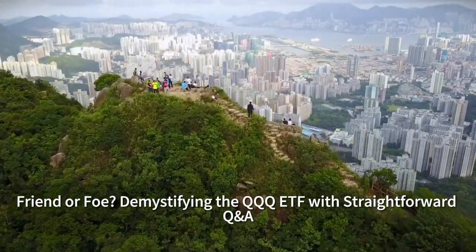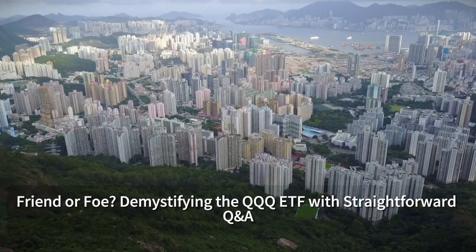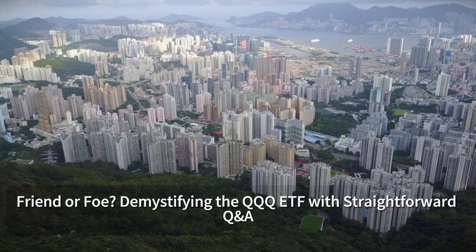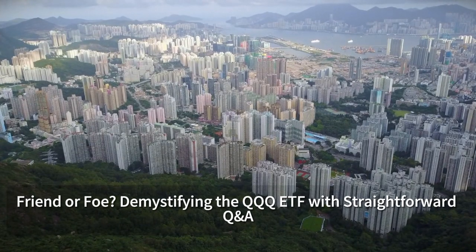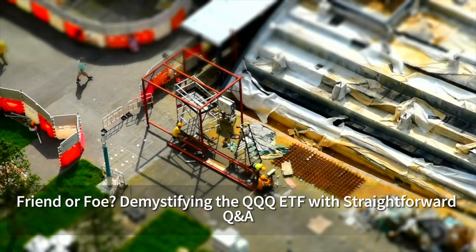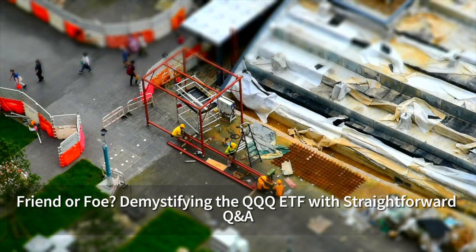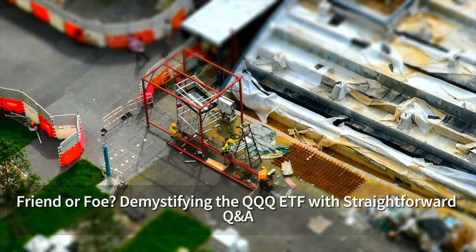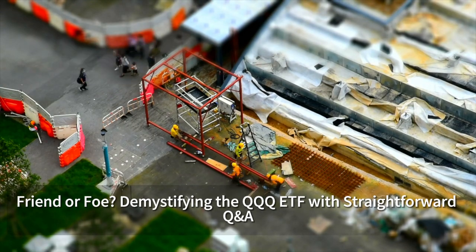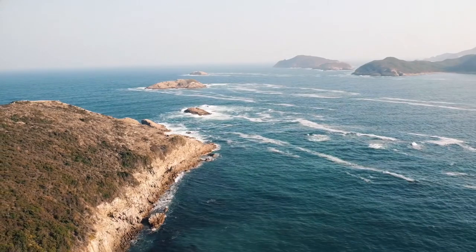4. Growth potential. The Nasdaq 100 primarily houses innovative companies at the forefront of technological advancements. By tapping into this segment, QQQ offers the potential for significant long-term capital appreciation. Are there any downsides to investing in QQQ? While QQQ presents a compelling proposition, it's crucial to acknowledge its potential drawbacks.